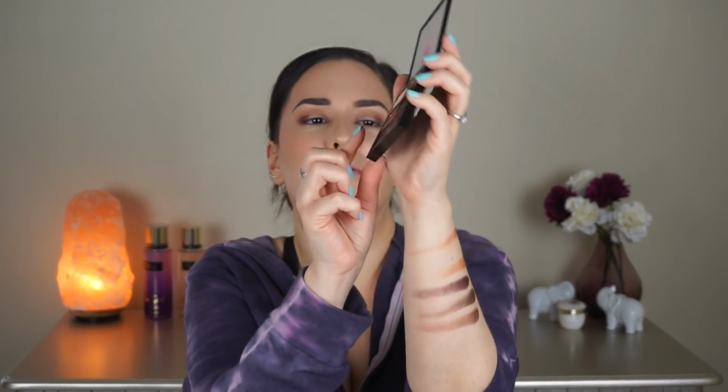This shade here is beautiful. This kind of coppery shade. I'm going to pick up this shade here. This one feels pretty soft, although some of the shadows do have different consistencies. Go ahead and get that. It is decently pigmented. A lot different than what I swatched.